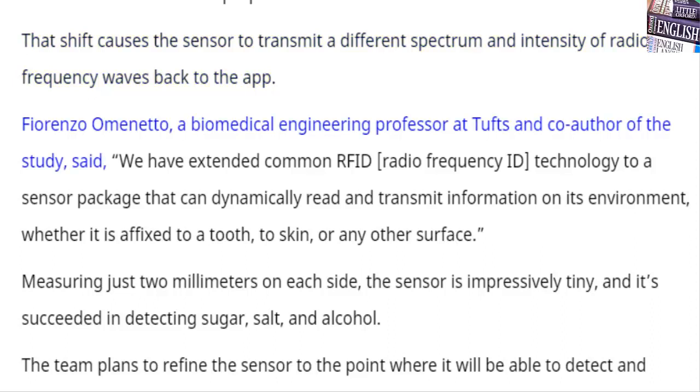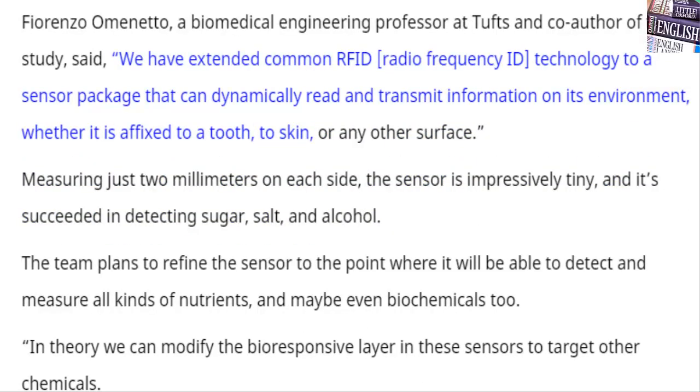Fiorenzo Omenetto, a biomedical engineering professor at Tufts and co-author of the study, said, "We have extended common radio frequency ID technology to a sensor package that can dynamically read and transmit information on its environment, whether it is affixed to a tooth, to skin, or any other surface."